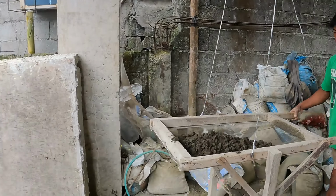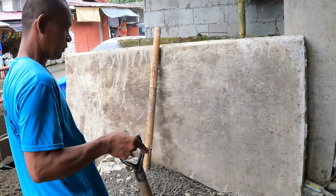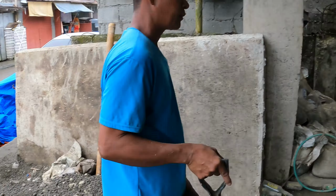So straight away, we desperately needed this sand to continue what we're doing. Thankfully it's come on time. So straight away it's going through the IAG.